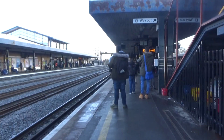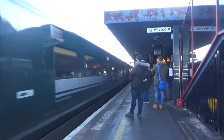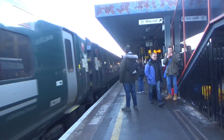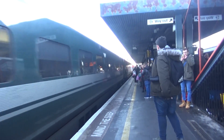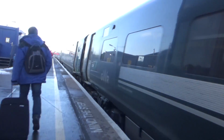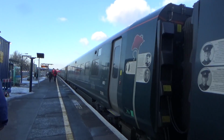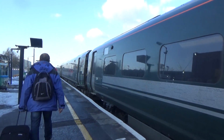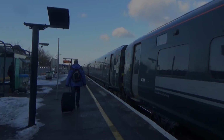So there's that one. Okay, arriving now is the 1523 Great Western Railway service to Great Malvern, 800 306 from London Paddington. This is the memorial livery Class 800, 800306. Just have to walk a bit further up here once it arrives. This is a really busy service. It is here anyway. Film it go out in a minute.